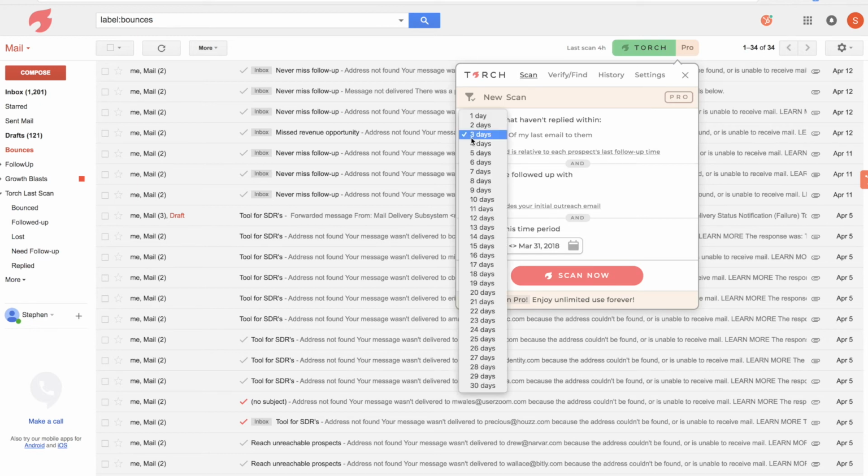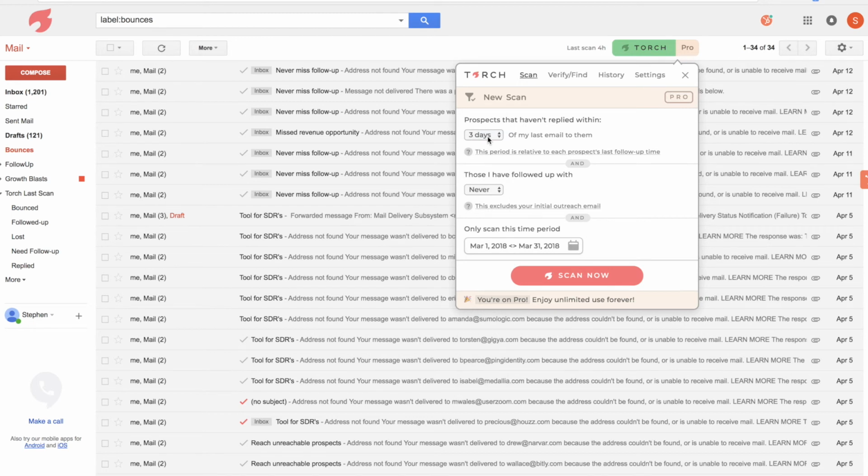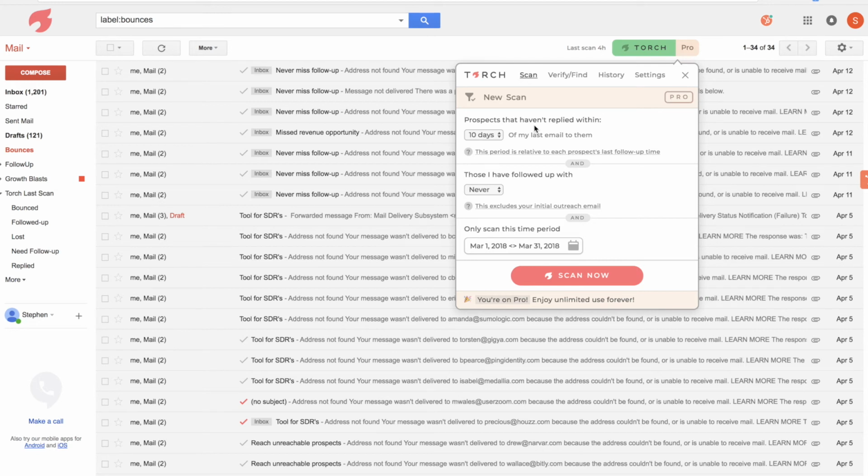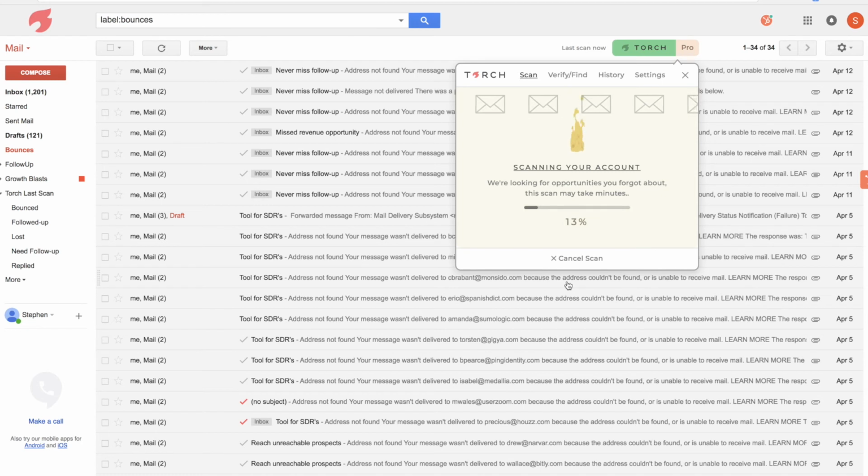And this is an option that's more helpful when you're doing more recent scans, but it's going to say prospects that haven't replied within how many days. So say I set this to 10 days, it's going to ignore prospects that I've sent any sort of outreach to in the last 10 days. So let's leave it at 10 days. And then it's just going to scan your email.